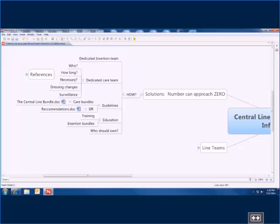And when you have a dedicated care team managing these central lines, somebody knows who put it in, somebody knows how long ago it was put in, somebody manages the dressing changes. And the best thing that somebody does is figure out why the line is still in the patient. Because a central line is a great patient care convenience for nurses and doctors. But the best way to not have a central line infection is to not have a central line.